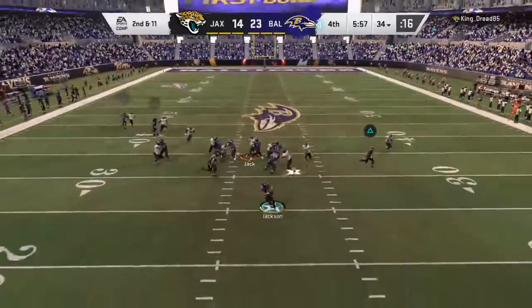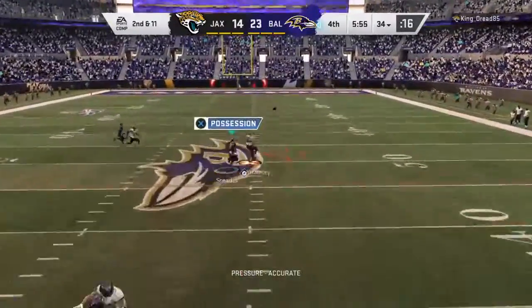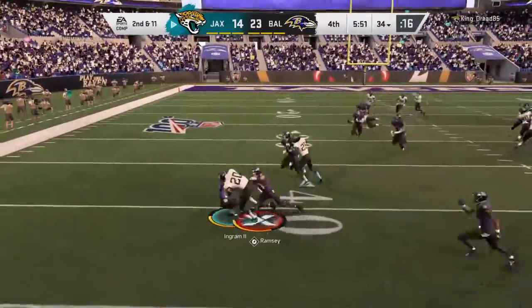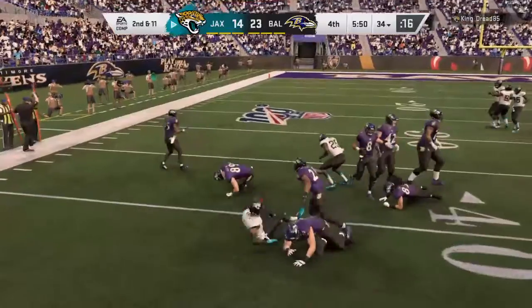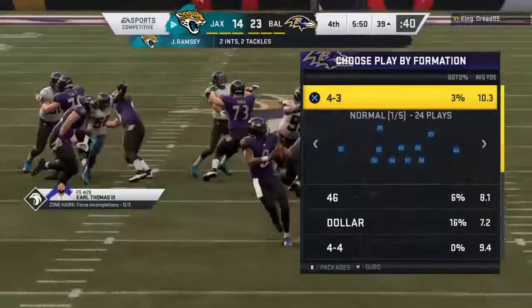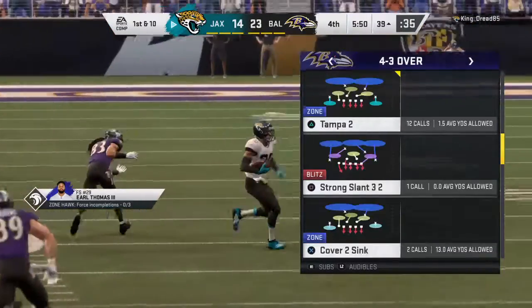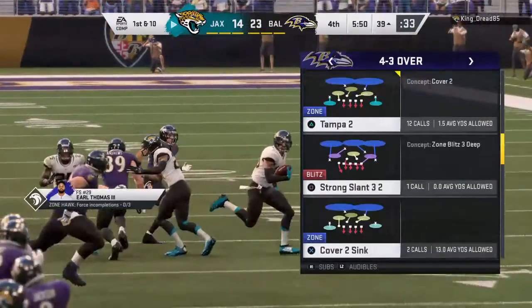On 2nd and 11 now. Jackson. And intercepted. Maybe the turning point they need. Picked off by Jalen Ramsey. And the return stops at the 39-yard line. 2-score game here in the 4th, and that pick, it kind of keeps the door ajar, doesn't it?